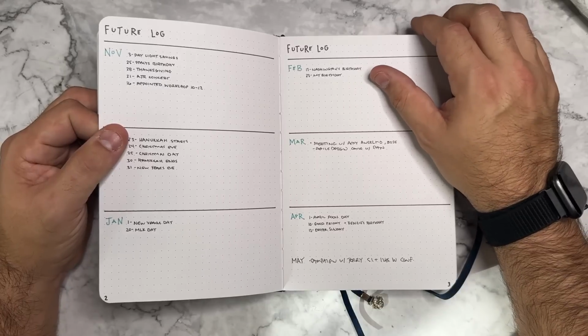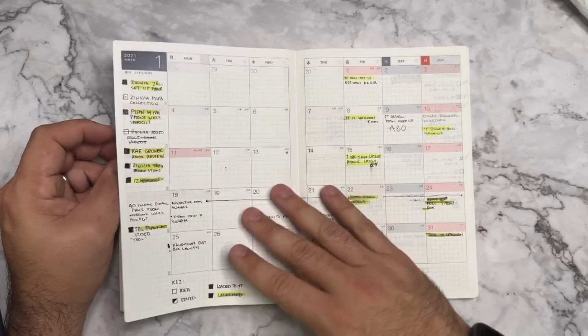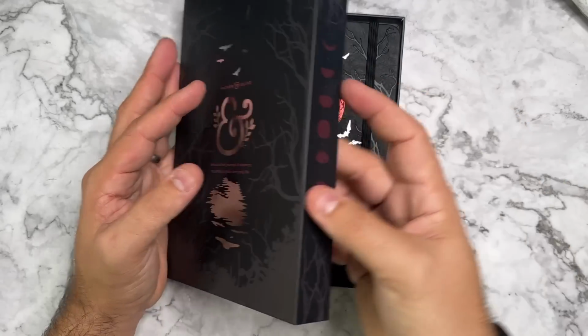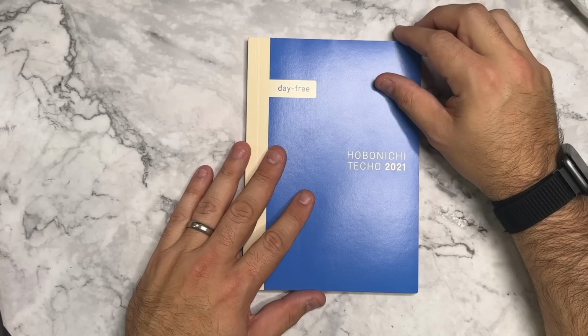And I'll also be sharing with you how I've used these notebooks in the past to give you a real life show and tell of how these perform in the real world. We'll be talking about the Archer and Olive journals today, the official bullet journal, Night Owl planners, and Hobonichi. Let's go ahead and get started with the first one, which is Archer and Olive journals.